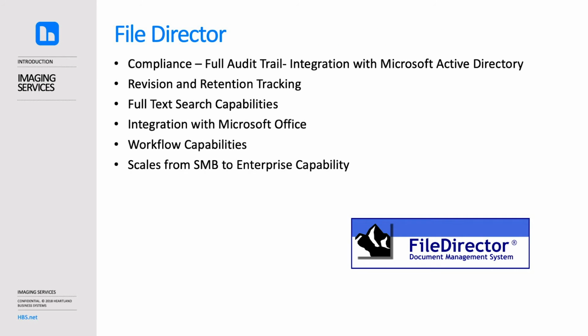So what are some key components? Again, I talked a little bit about it, but some other ones on the compliance side, the components that it can handle, is there is a full audit trail. So any document that gets put in, it'll be tracked as to who opens it, who may have edited that document. It's just a way of tracking to make sure that as soon as that gets in, who's seeing it and who cannot see it. And there are different security levels that can be set up within File Director for you to manage that.